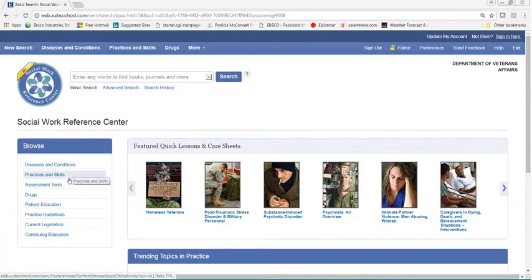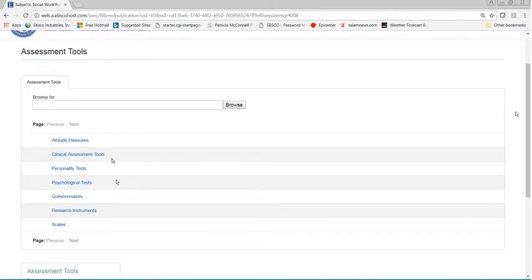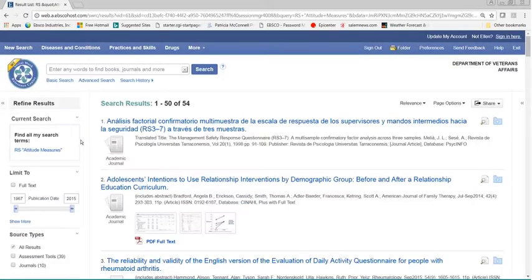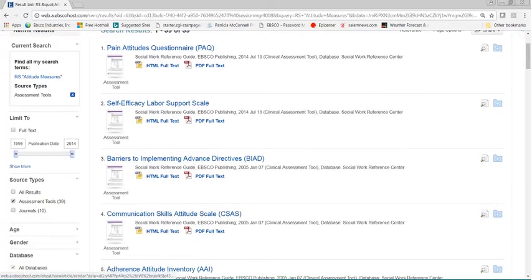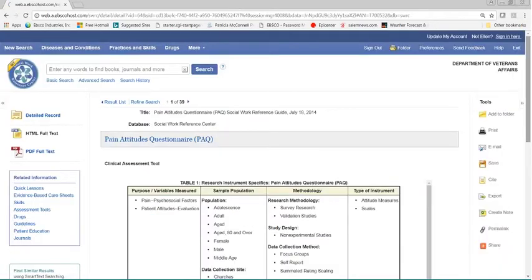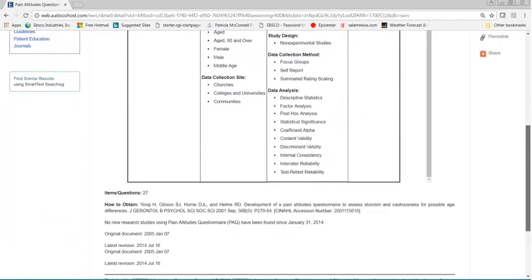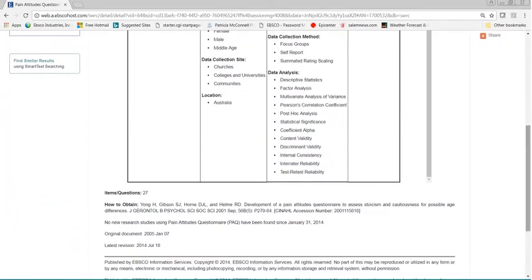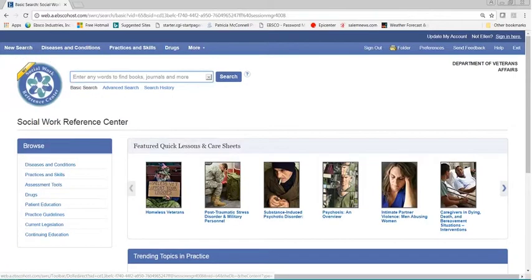So once we've done the practice and skills, we also can get into assessment tools. These are a variety of tools that can be used for measurements, psychological tests, questionnaires, research instruments, attitude measures. And again, we can click here for the assessment tools specifically to see more about those different tools. Here's a pain attitudes questionnaire. Again, I can just open up my full text. It will show you information about this tool, and usually it also shows you how you can obtain it at the bottom as well. And again, you have all your distribution tools on the right-hand side. So just going back to new search. And again, that was looking at assessment tools.